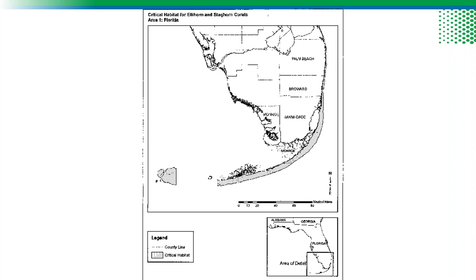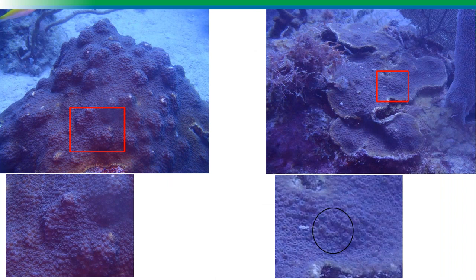So here we've got a figure showing the designated critical habitat for elkhorn and staghorn coral. This designated habitat goes all the way to Boynton Inlet for both species. It cuts off at Key West and picks back up out at the Dry Tortugas on the west end of this map. The final rule was published in 2008 for Florida and designating that extent.